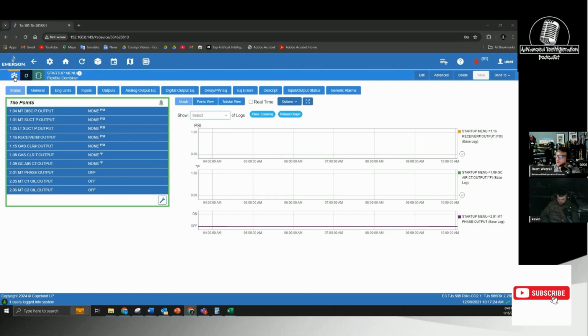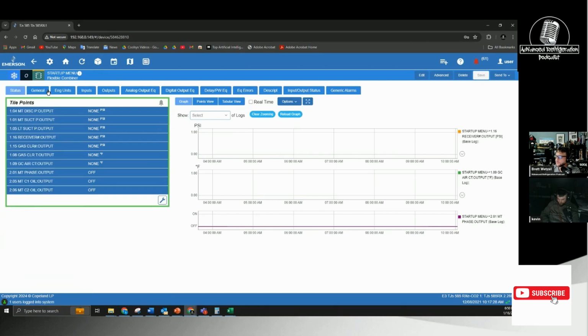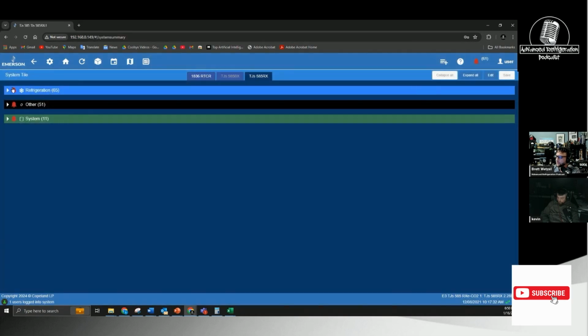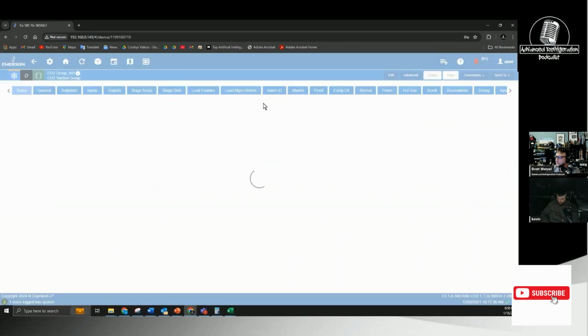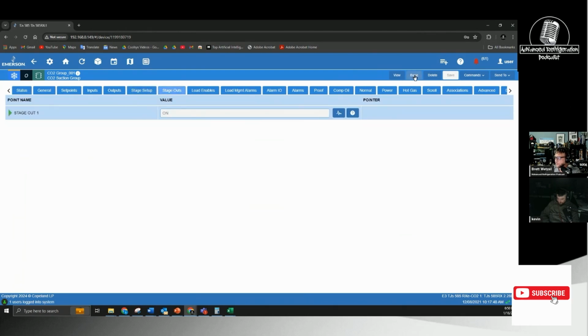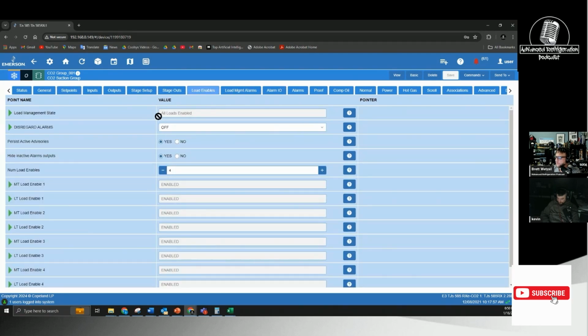So what I did was I created 2 different suction groups, just for giggles. So I'm going to go back to refrigeration, and I created this suction group. Within here, there are some settings for some of the high pressure alarms. In some of the alarm stuff, there is, you know what, I'll start here because I happen to be here.